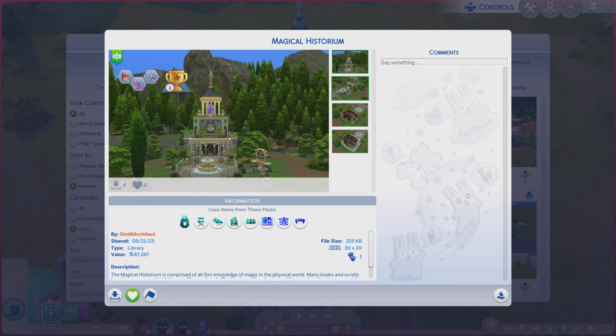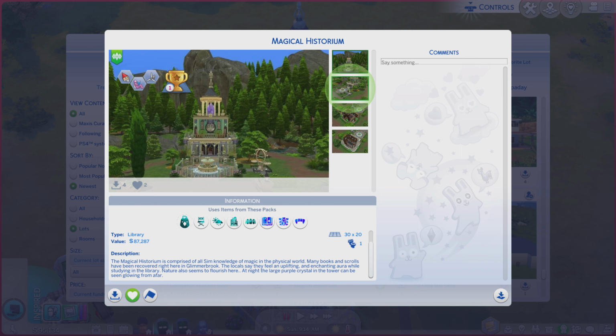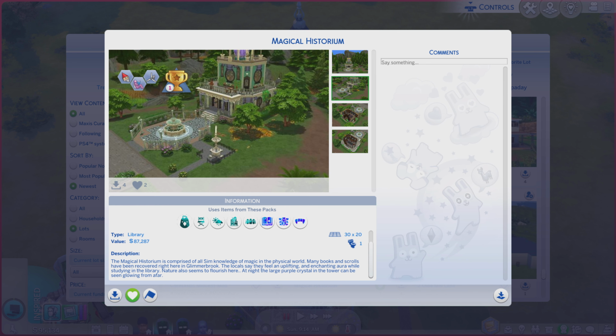And this particular lot is called Magical Historium. It is on a 30 by 20 lot type library, and quite a bit of description here, always more welcome to read. And for the lot challenge, spooky. All right, let's go through these photos and see if it does a lot justice or not.